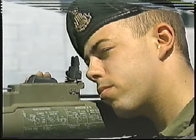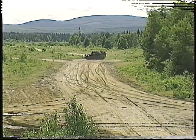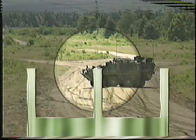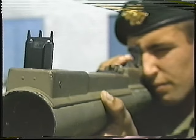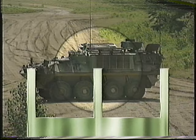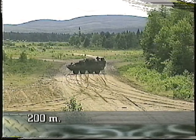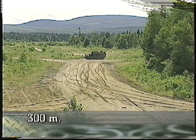300 meters. Next. 200 meters. 100 meters. Next. The ability to evaluate distances must become automatic. It's a skill that each soldier must practice regularly.